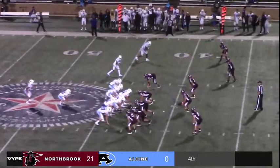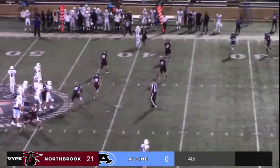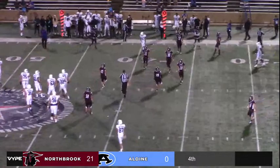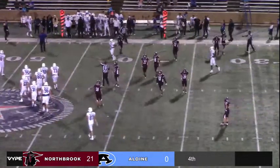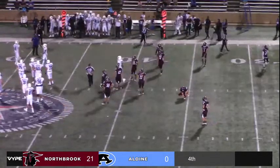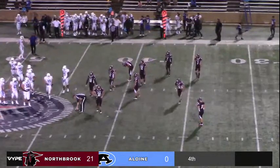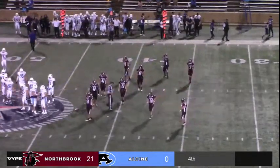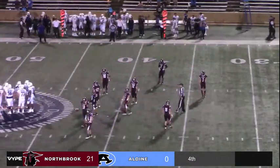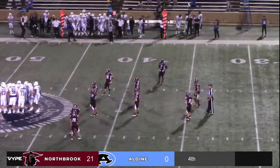Again, I formation, 2 wide receivers up top. Quick out route. Pass incomplete, and it just goes off the hands of Ronnie Nolbert. It's going to bring up 4th down here for the Mustangs, and looking like he's going to keep his offense on the field. 6:20 to go.